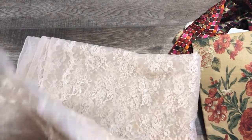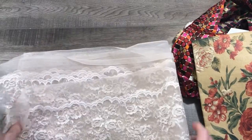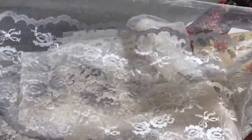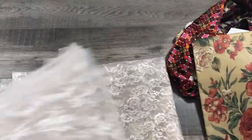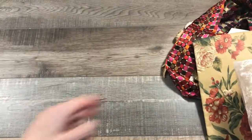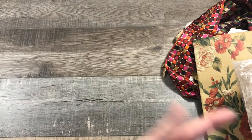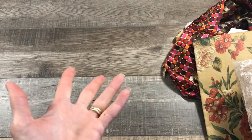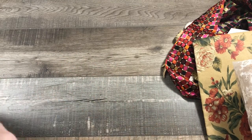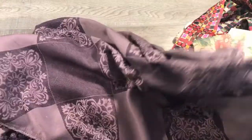And look at this lace. This lace is untouched. And I must have 5 yards of it, or even more. I don't know how big this is. But when my thrift store does their sales, that lace was probably 50 cents. Can you believe it? Oh my gosh, this is so fun, you guys. I just adore this. Oh, look.